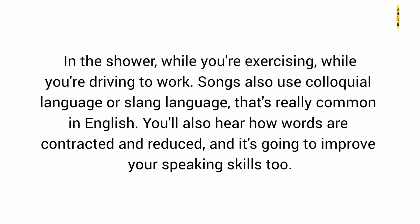There are so many more benefits to learning vocabulary through songs. They get stuck in your head if they're good, so you'll be singing them and practicing them so often you won't even feel like you're doing it. In the shower, while you're exercising, while you're driving to work.